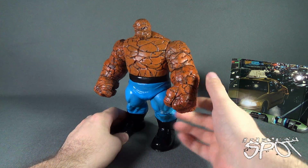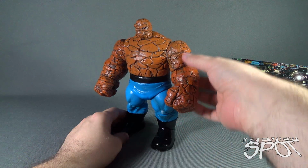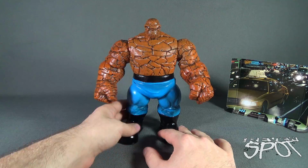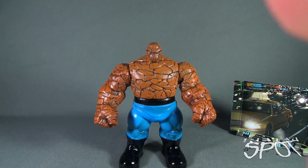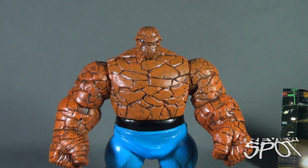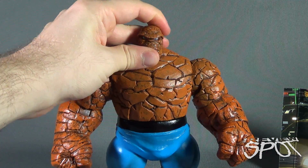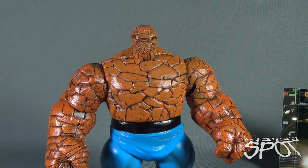I suppose maybe the orange areas tend to look a little splotchier, more in the arms I find than anything else. The torso itself doesn't seem all that bad. The head on Thing is good too. Let's bring the camera up, just like that. We'll bring the camera in. There we go. The head on Thing is quite nice. It really personifies what you would imagine a Thing figure to be.